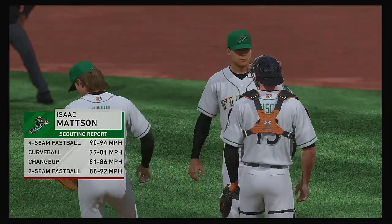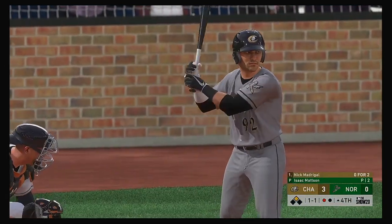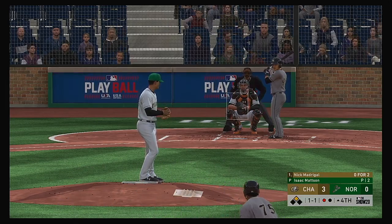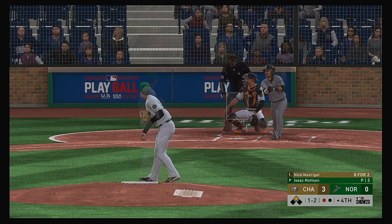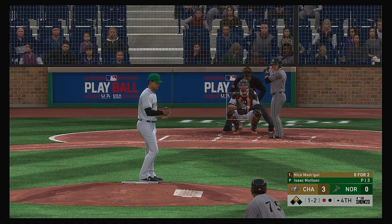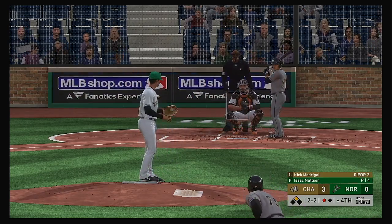Isaac Mattson answers the call from the pen here in the fourth as they didn't get the outing they were hoping for from their starter. Nick Madrigal will be his first assignment out of the bullpen as he'll stand in with a runner in scoring position at second and one away. Fouled away. He's set and the 1-2 pitch. Runner at second here with one man out.